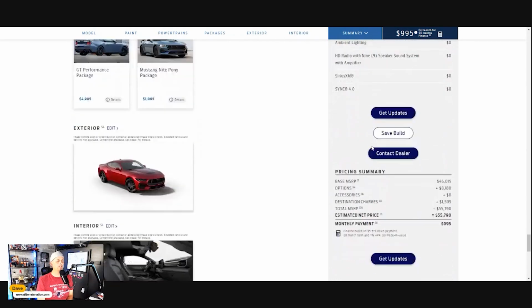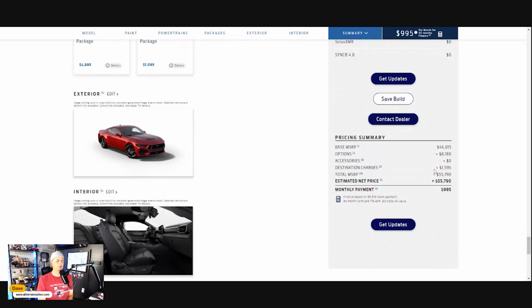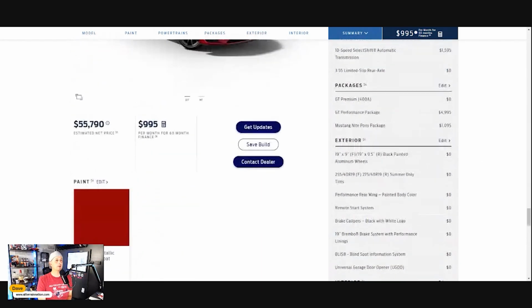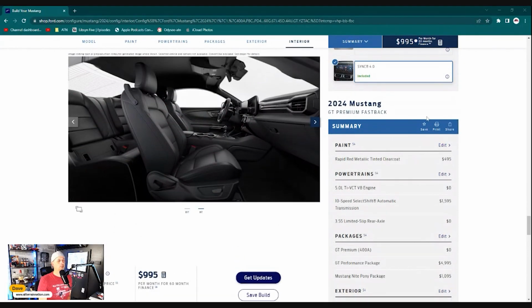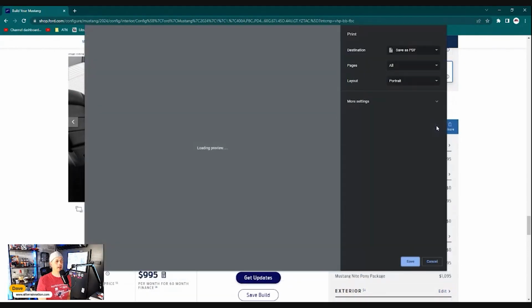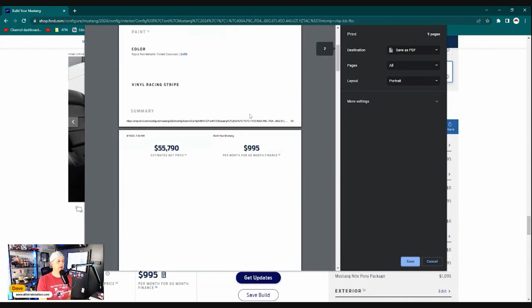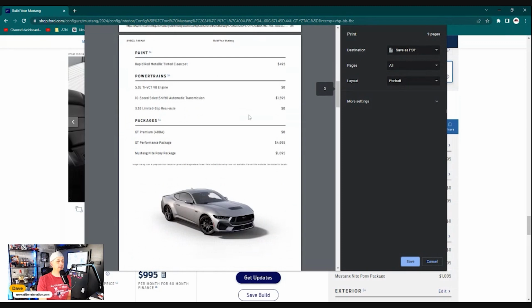All right, so that's what we're going to do here. Now, what I want you to do from this is you can save your build. If you create an account with Ford, you can save it. But there is a way to print this. So we'll go up here and hit print. With printing, you can save as a PDF. So we're going to save this as a PDF, and this is something that I can send to my dealer.